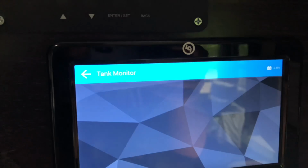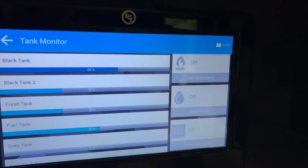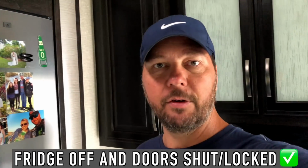I will usually put this back on monitor panel, slide that up, so when we come in here to go to the bathroom at rest areas, we can just hit the water pump real quick. I will also make sure that the refrigerator is in auto position so that it will switch over to propane after we disconnect from power.